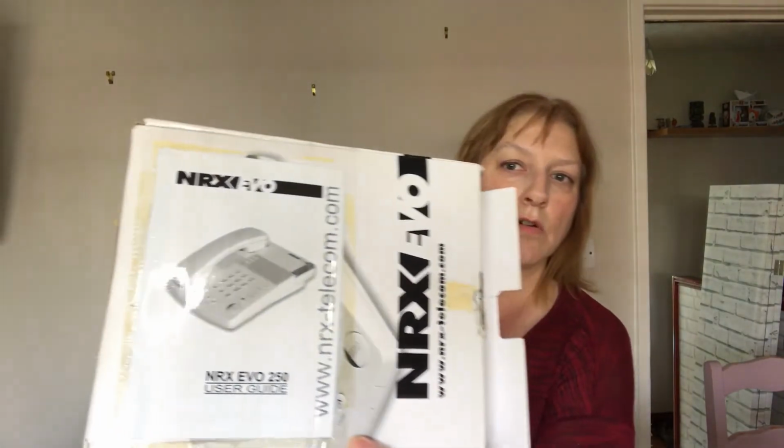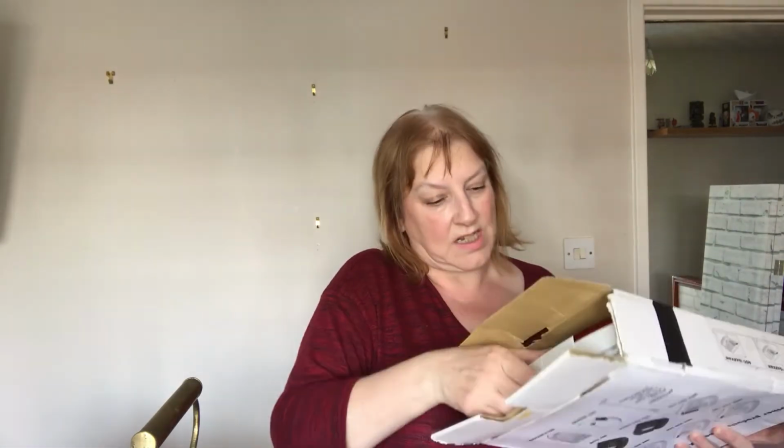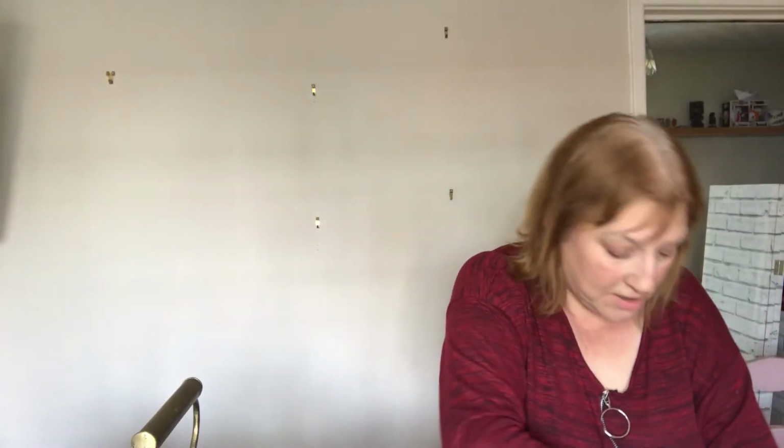What's this? This is a telephone. NRX Evo Telecom. There's a user guide there. Let's see if I can open the box. All sellotape down. There you can see the telephone there. Don't know if that's vintage or not. There's another little jug. That's a pretty jug. Trink Edlin Wine aus Kulmstein. Sorry if I've just butchered the German language, because I think that's what that is. But that's quite a nice little jug. Not sure what that says though. Could be swearing for all I know. That's another little jug.